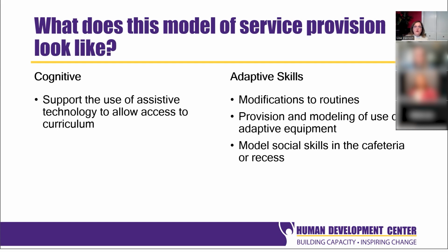When we look at adaptive skills in the classroom, in those natural routines, we can modify the actual process that the student is actually expected to complete for say like toileting or a daily living skill versus practicing it outside of the classroom and then trying to bring that into the classroom when the routine might not be the exact same, or the setup of the classroom might not be the same. Provision and modeling the use of adaptive equipment. Again, that modeling it and the teacher seeing how you use it in the classroom is much more beneficial, and you get more consistency.